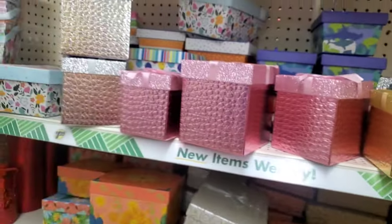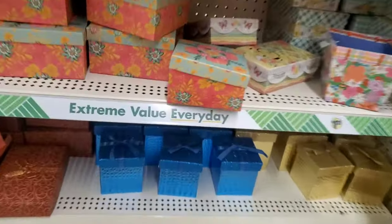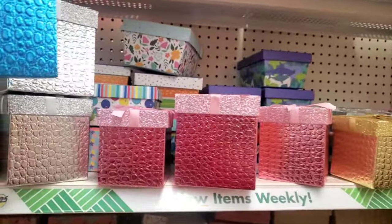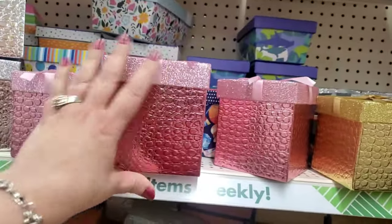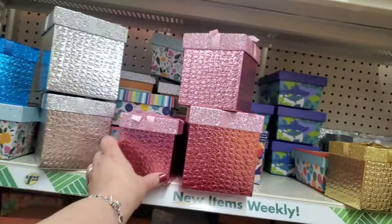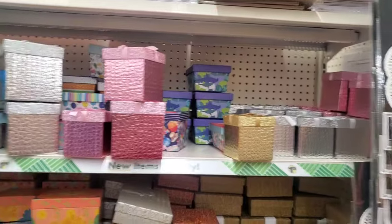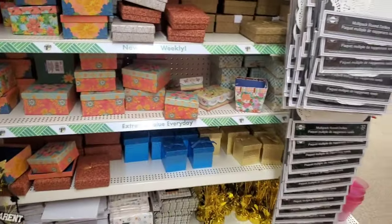So they come in three colors: silver, pink, gold that I'm seeing, and blue. Oh, I love the blue. And they come in all these sizes. You could stack them on your vanity. I mean, isn't that cute? You could put your extra beauty blenders and whatever, just stack them on your vanity. These are great to put your Mother's Day gifts in. So they come in the gold, the beautiful pink, the silver, and the blue. Those are great to stock up on and use them year round.